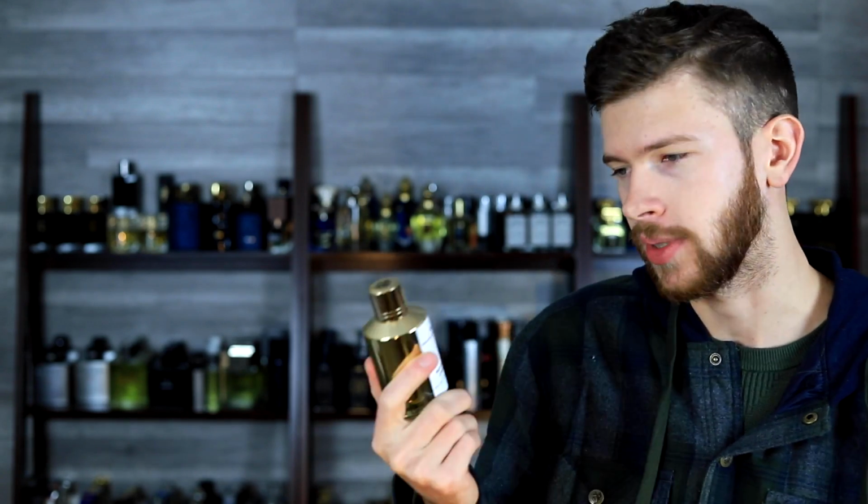Gets compared to Baccarat Rouge 540, but you'll find that this is much more sweet, and overall is just a much different take on Baccarat Rouge 540, if anything. So there are similarities, but there are also some major differences as well, being that Baccarat Rouge 540 is more woody and transparent and saffron heavy. This one does have the saffron, but instead of being woody and transparent, it's kind of sweet and dense. So there's just more richness, more depth overall here, making it a completely different scent. So it kind of depends on what you're after. And also this is much more affordable.